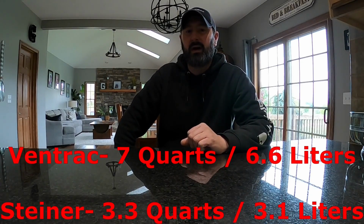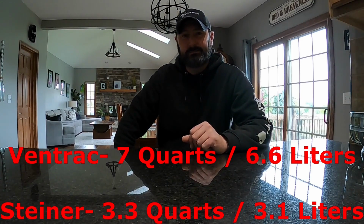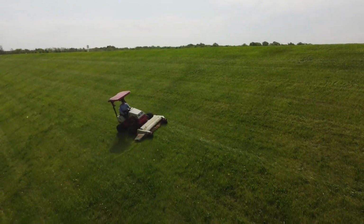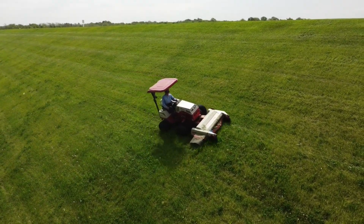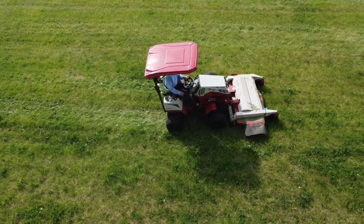The Ventrac holds 7 quarts of coolant, which equals 6.6 liters. Now, I looked up the Bobcat and the Steiner. It was the Steiner then, Bobcat hadn't owned them yet, but the Bobcat's the same. 3.3 quarts is what the Bobcat holds, which is 3.1 liters. So the Ventrac has over 50% more coolant capacity than the Steiner Bobcat. So that's very important. There again, these machines are running on hillsides and slopes, and they're running for 8+ hours a day out in the heat.